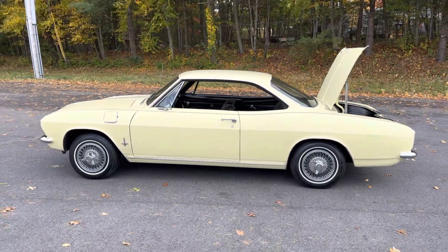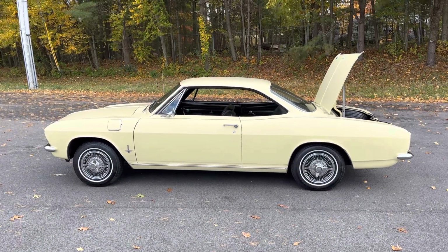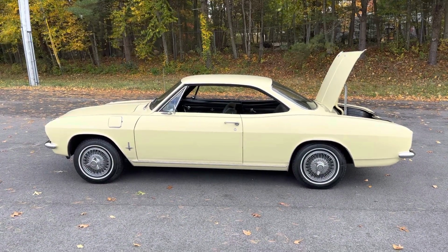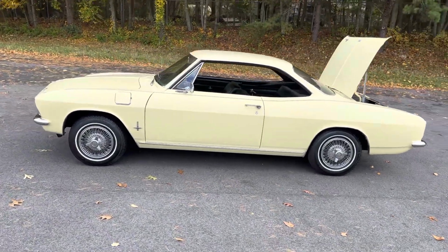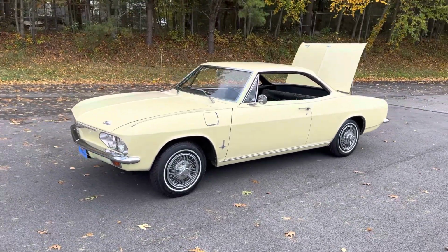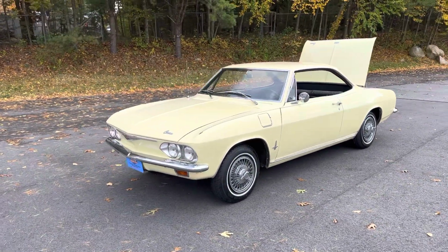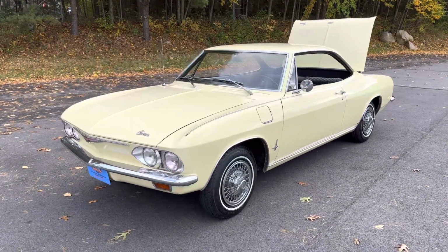These late model Corvairs are rising in value, getting a lot of good press with Hemmings and Jay Leno, auto auctions and such. You can look for yourself, just don't take my word for it. These cars are starting to come into their own after decades of kind of languishing. I'm glad that's happening. These cars deserve this recognition. They really, really do. Just look at that.